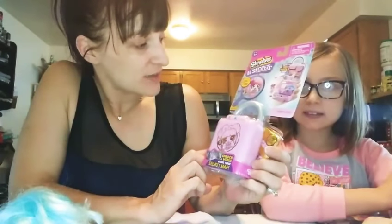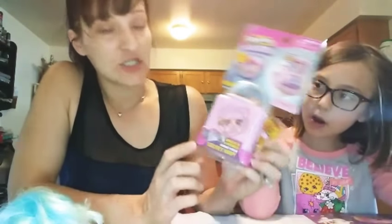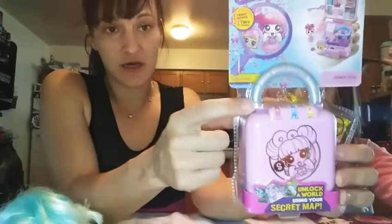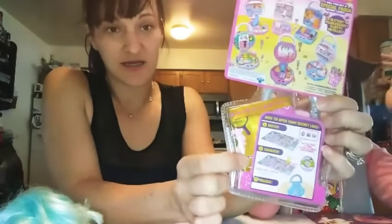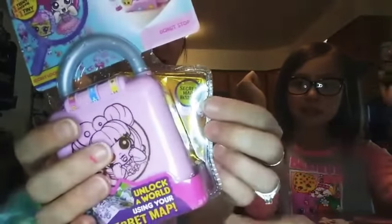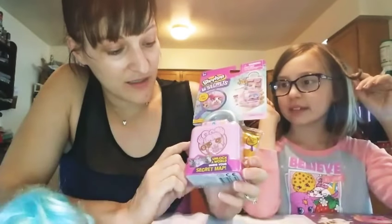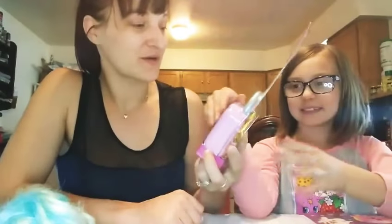They're one teeny Shopee, one tiny Shopkin exclusive inside. Collect them. Each comes with a little secret map that has your code, which will unlock your box. So don't lose your little code, and it shows you on the back. You scratch it off with your little secret map inside. Or a little coin or something. And you'll be able to open up your Shopee thing. A little secret Shopkin lock. They're really cute. Okay, go ahead and open it.